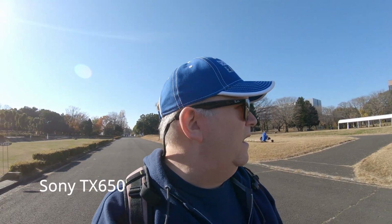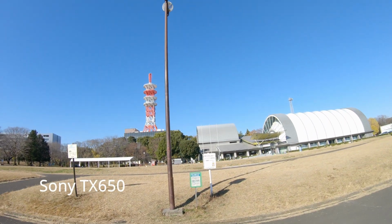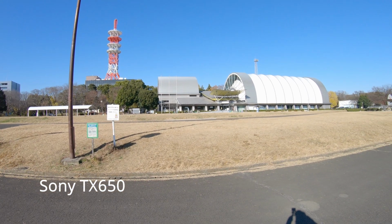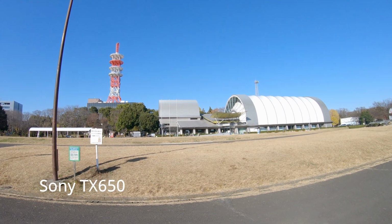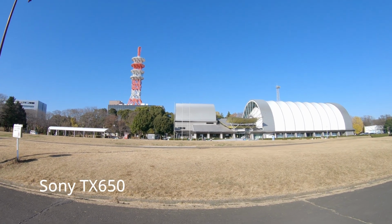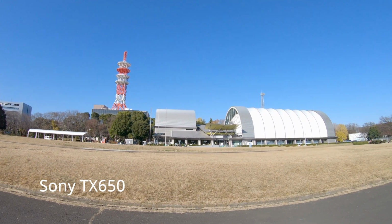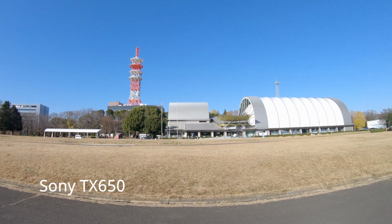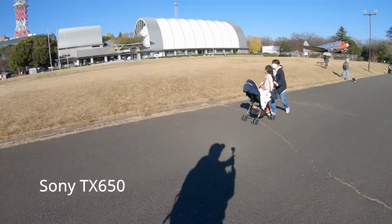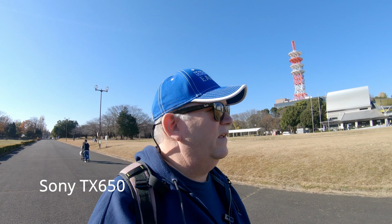Anyway, if you look over here to the left, that's an air museum, which I've never been inside. Every time I've been over here, it's been closed, and I think it's staying closed because of the Corona thing going on. So I haven't had a chance to get in there and look around. But it's a pretty cool little place.